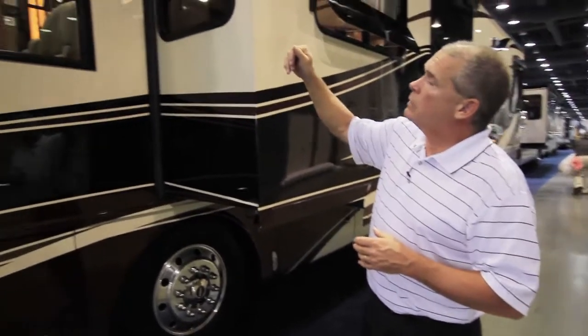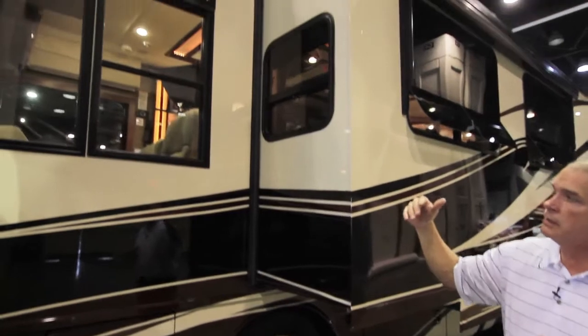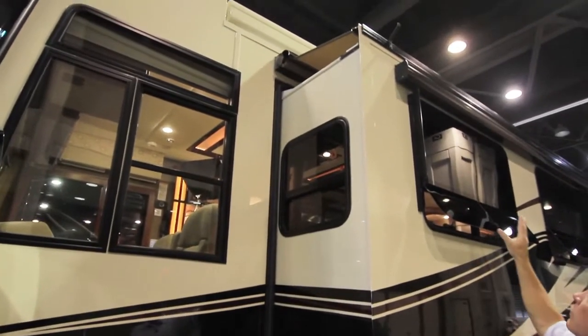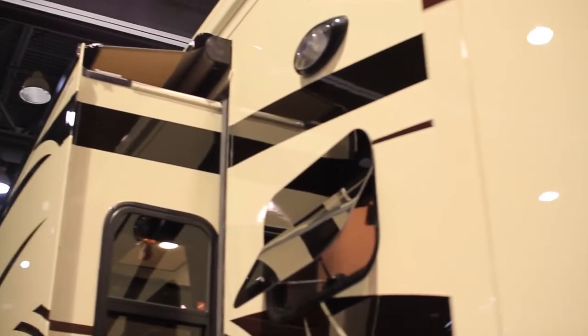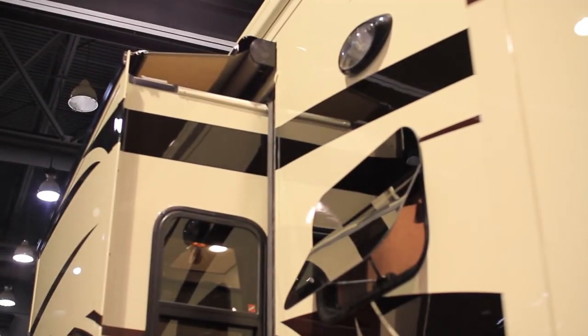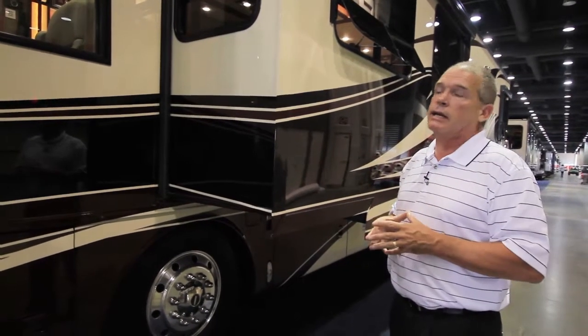Even on the Mountain Aire product, we do all Girard awnings. So it's a really nice feature on all your slide toppers, your window awnings, everything's going to be a Girard awning, all going to be power. The best benefit is the angle on there. It gives you a real nice steep angle because it's mounted on the side of the coach, so the water or snow is not sitting on that.